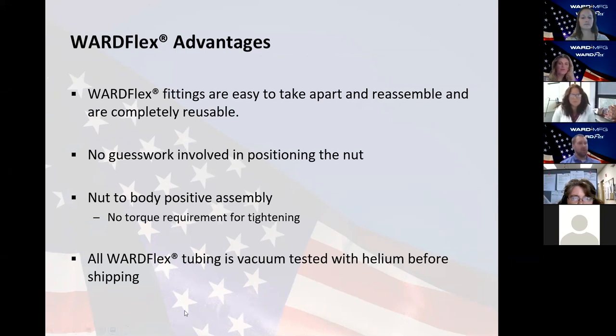Every inch of our tubing that we make here is vacuum tested with helium. So we go through a leak test. 100% of all CSST that goes out the door goes through that test, and it cannot move on to the next stage without passing.